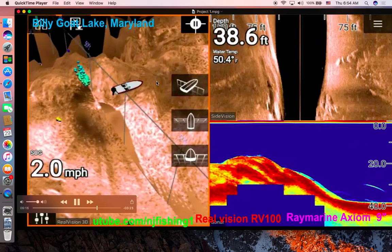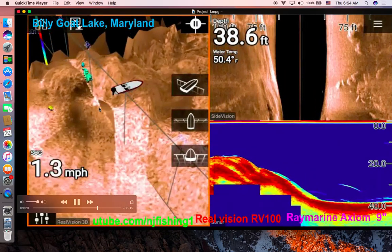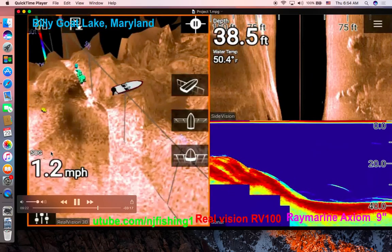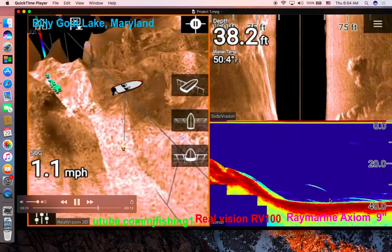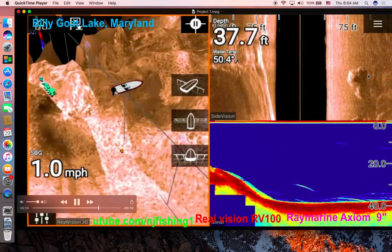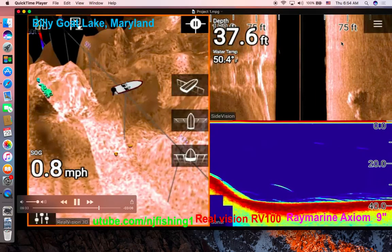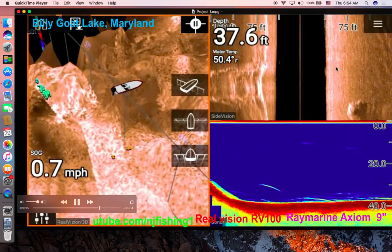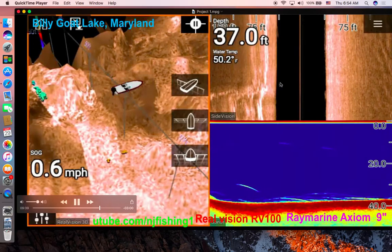That's the traditional sonar, and that's the side finder over here. I'm right underneath my boat. There's the 3D sonar, so I'm turning back to try to get that, and I'm at 1.3 miles per hour. It's a good speed to scan. You can see some action over here. I should reduce the side finder range so I get a better, clearer picture.